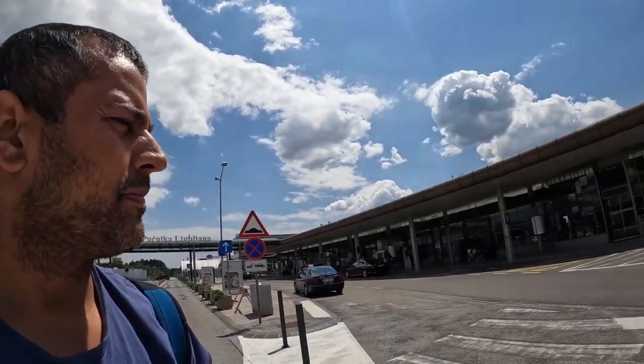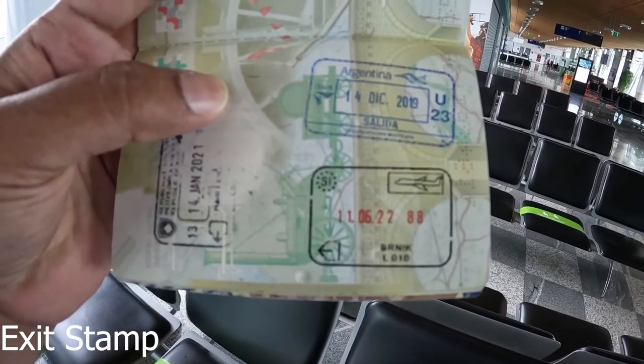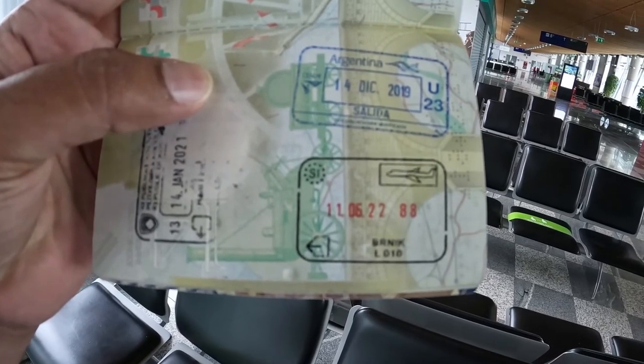Go Opti, that's a taxi but it's shared and it's quite cheap. Go Opti, they have a website as well, so it's quite handy if you're traveling in Slovenia. This is my exit stamp at Ljubljana Airport, Slovenia.